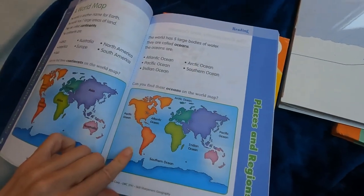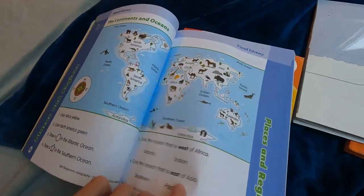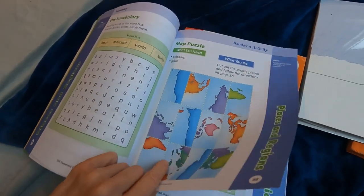So this is the beginning of places and regions. So this is a world map. Okay, so once again, you're learning about the world map. And one of the books you can use is the maps book. I've showed it to you in the last video.